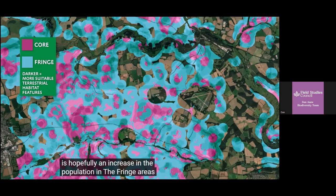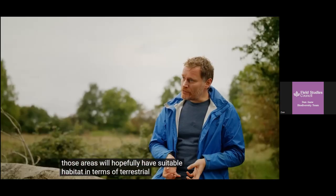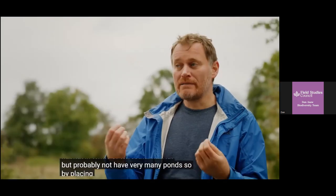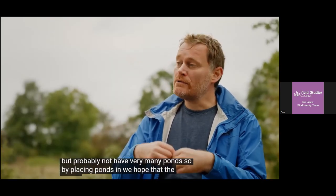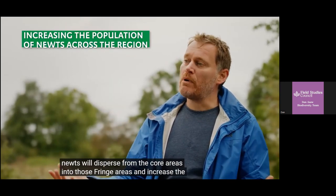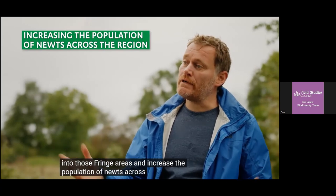The fringe areas are areas around the core areas. Those areas will hopefully have suitable habitat in terms of terrestrial habitat, but probably not have very many ponds. So by placing ponds in, we hope that the newts will disperse from the core areas into those fringe areas and increase the population of newts across the region.